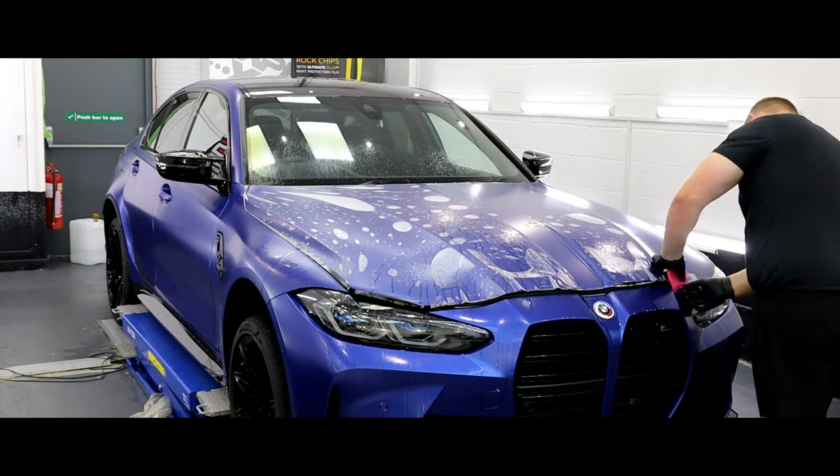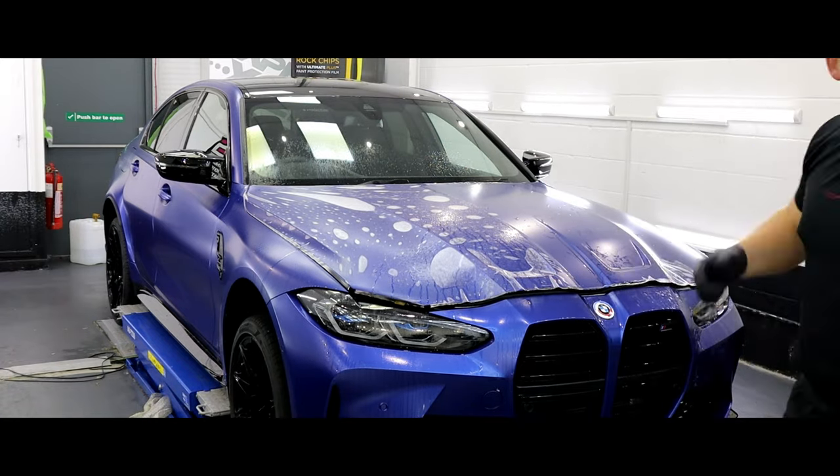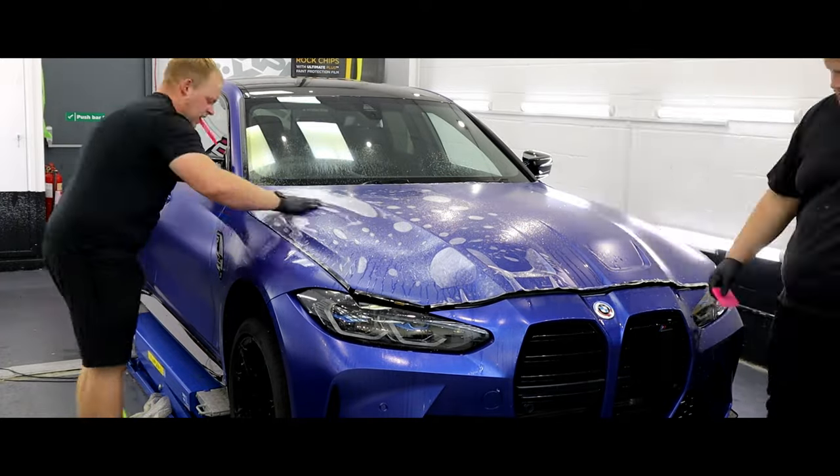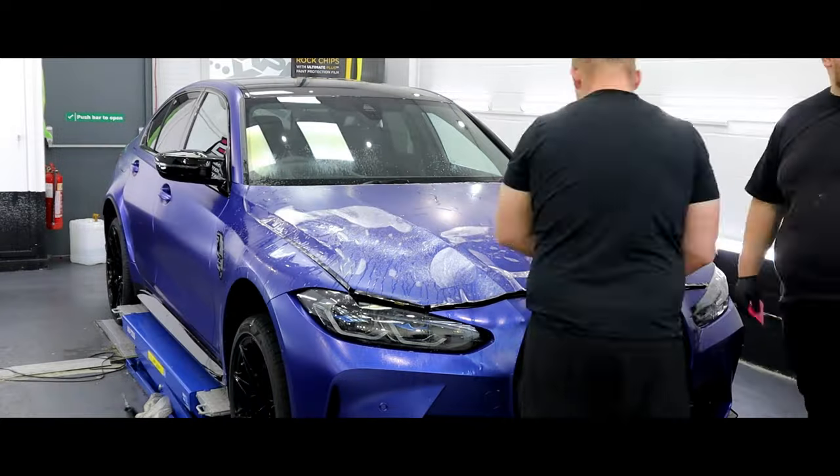With our Track Pack PPF package, the bonnet, bumper, wings, wing mirrors, side skirts and rear impact areas will all be protected with paint protection film. These are the key areas that are susceptible to stone chips.